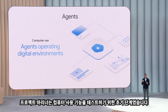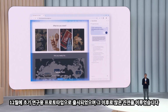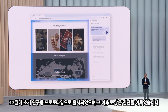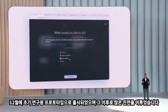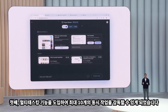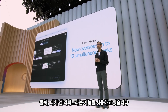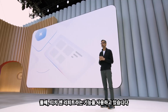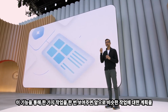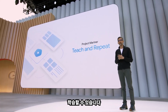Project Mariner was an early step forward in testing computer use capabilities. We released it as an early research prototype in December, and we have made a lot of progress since. First, we are introducing multitasking, and it can now oversee up to 10 simultaneous tasks. Second, it's using a feature called Teach and Repeat. This is where you can show it a task once, and it learns a plan for similar tasks in the future.